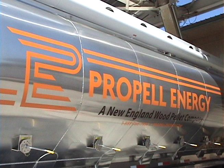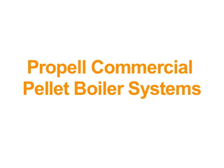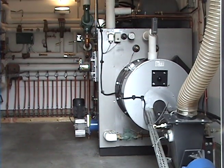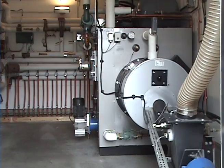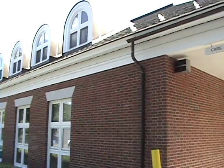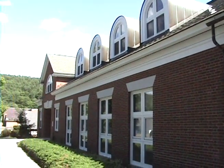The line of boilers that Propel has is for commercial and industrial and institutional use. The smallest boiler that we have is 350,000 BTUs, and if you don't know what that means, it means probably a building that is at least 10,000 square feet. Basically, companies, institutions like schools and municipal buildings are a perfect target market for us.